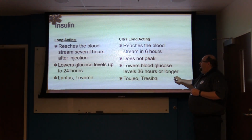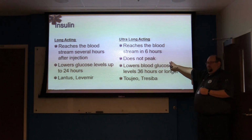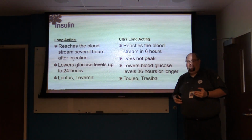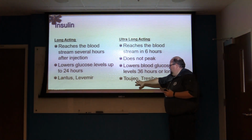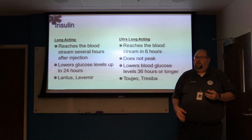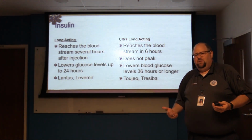And our ultra long actings, it takes up to 6 hours to get into the bloodstream. It doesn't peak and it lowers blood glucose for 36 hours. For a day and a half, those medications will continue to work. Some of these are newer ones, Toujeo and Tresiba. There's a lot of new ones that are coming out on the market all the time, so I encourage you, try and keep up on those when you see those new medications that you don't recognize for diabetics.